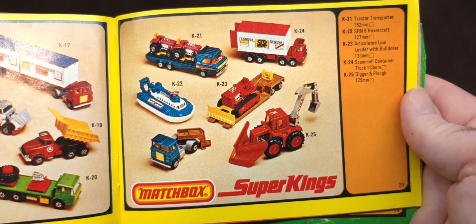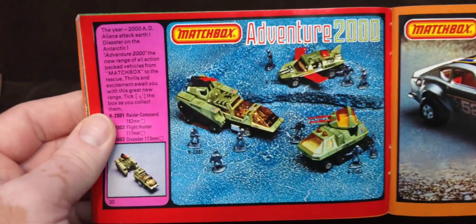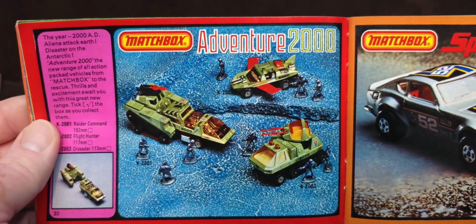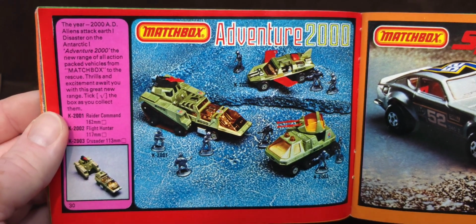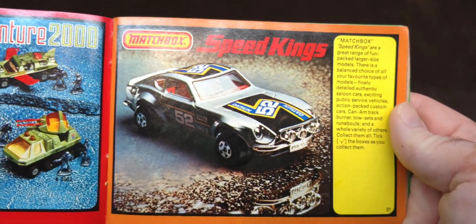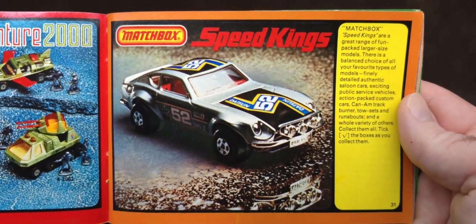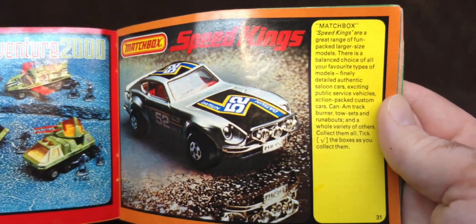Some cool stuff there. Oh yeah. Adventure 2000. Yeah, boy. Very cool. Hey, Speed Kings. Look at that. Wow. I'm digging this one.